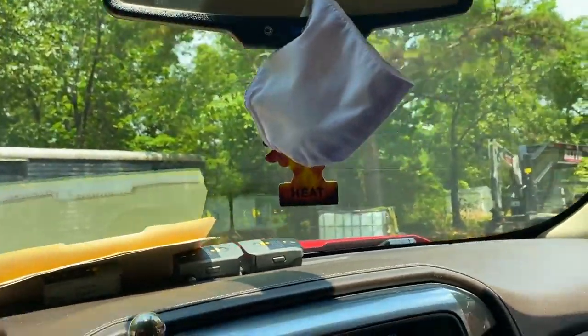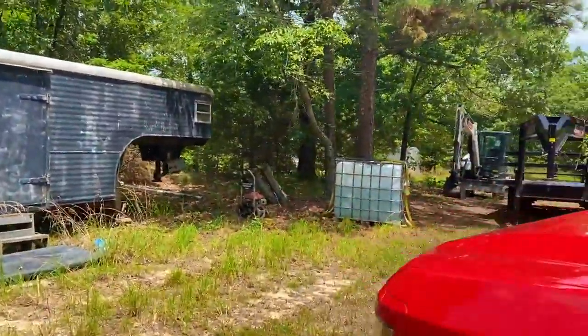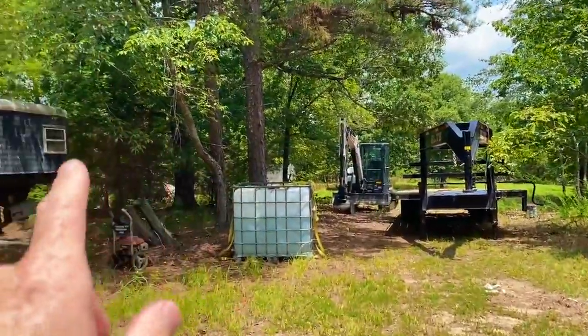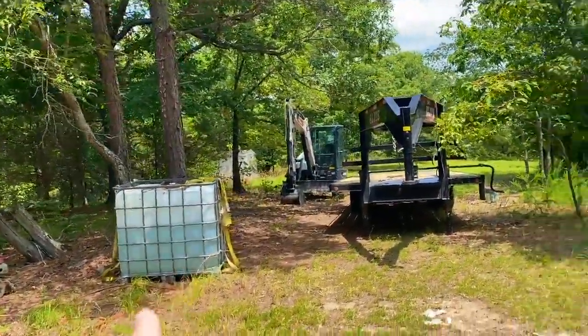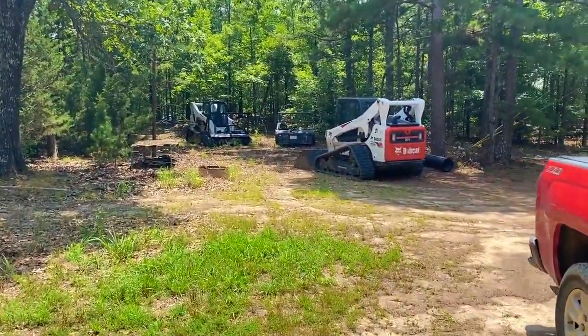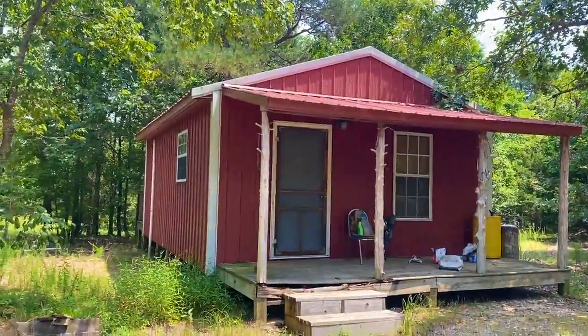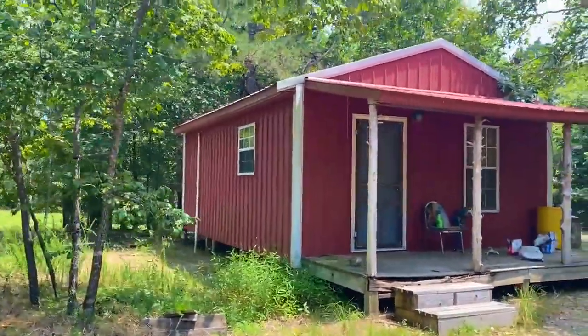I didn't know the guys still had stuff out here. As I look around the yard, the trailer's not included, the excavator's not included, the power washer's not included, our water tank is not included, and a couple other skid loaders and implements are not included. Just to make things clear, there's the little cabin, metal sided. Don't let looks deceive you, it's pretty cool on the inside.